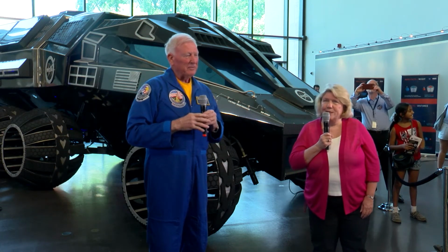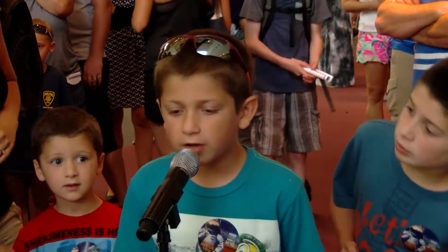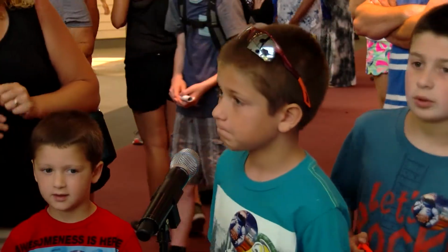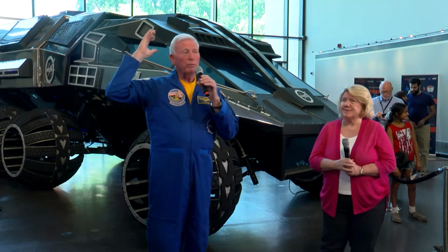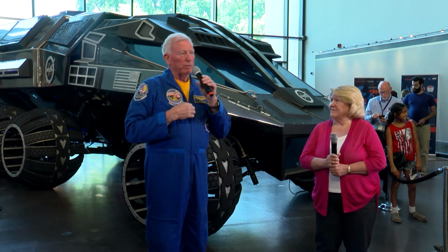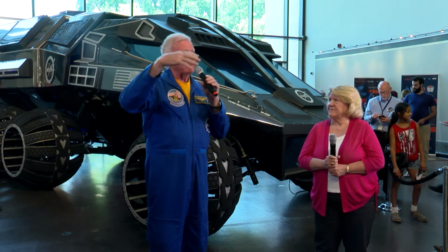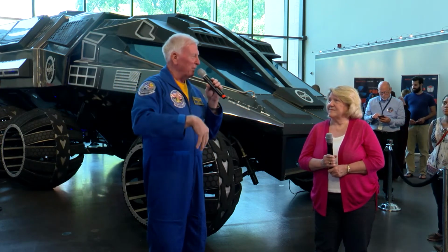Okay, we have another question here in the museum. Where did they test the rover? Where do we test this rover? This one was built in Florida at Cape Canaveral. And I guess we tested it there at Cape Canaveral and drove it around the Kennedy Space Center to make sure it would work before we brought it up here.